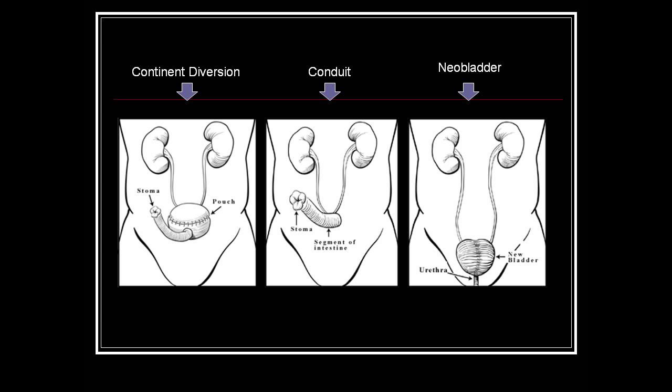And then an orthotopic diversion, or a neobladder, where we basically create a new bladder, and it's anatomically sitting in the location where your bladder is sitting now, and you would urinate out of your urethra. So there will be no external appliances or devices that would need to be used to empty the bladder.